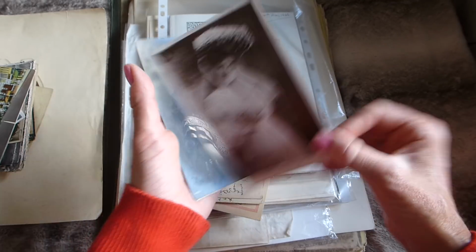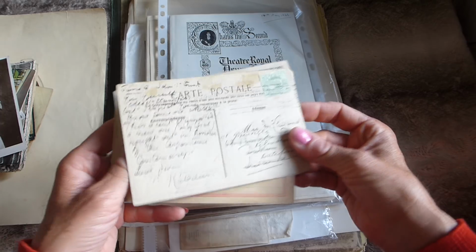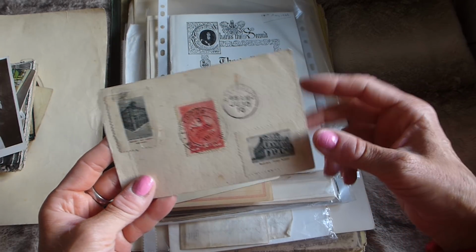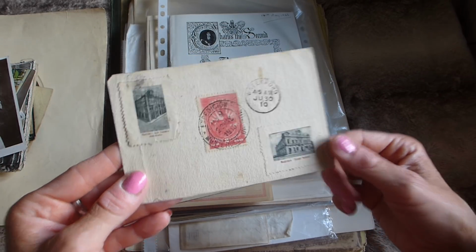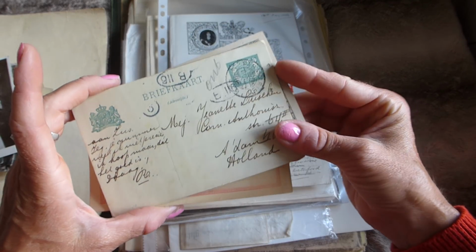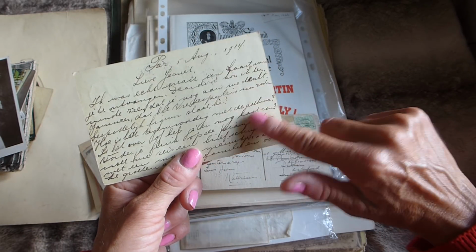And then this one as well, again, a postcard. So I got those two. And then I got these fabulous ones, which I absolutely love. This one from 1910, I think that is. Yeah, 1910. Just really lovely. And again, I love the penmanship. This one here, absolutely gorgeous. Again, what gorgeous script there.